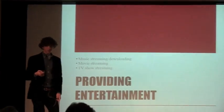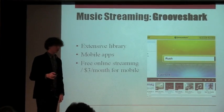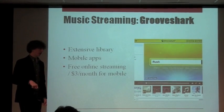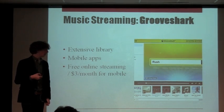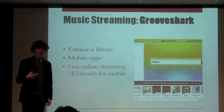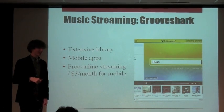And then finally, entertainment. Everyone likes entertainment on the internet. So my favorite music streaming website is Grooveshark. And Grooveshark has an extensive library. Last I checked, it was over 8 million songs. It's mostly legal. They have mobile apps for most platforms.